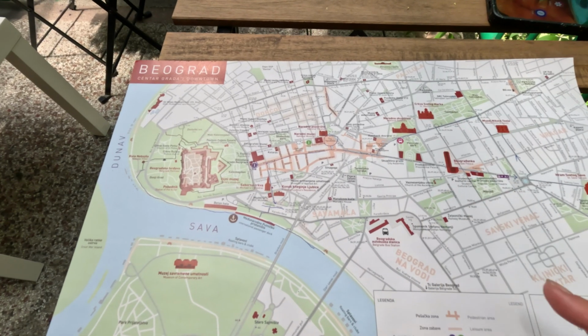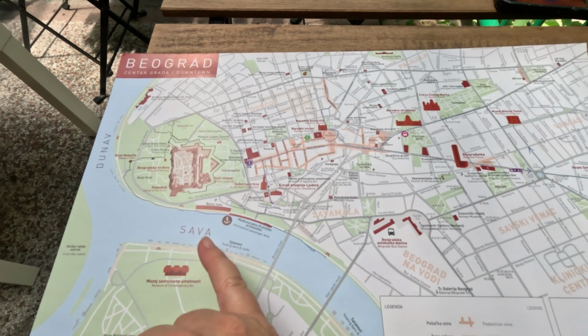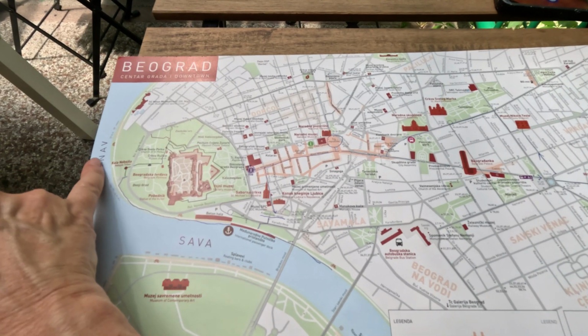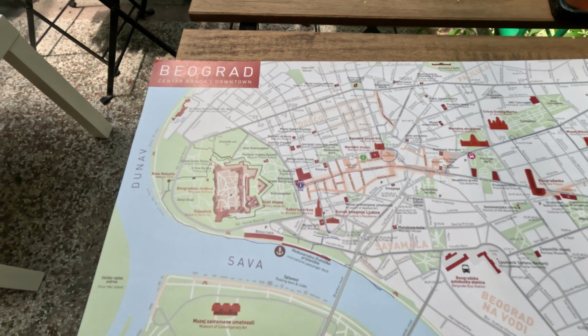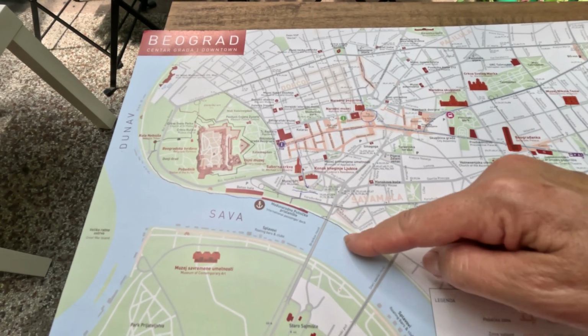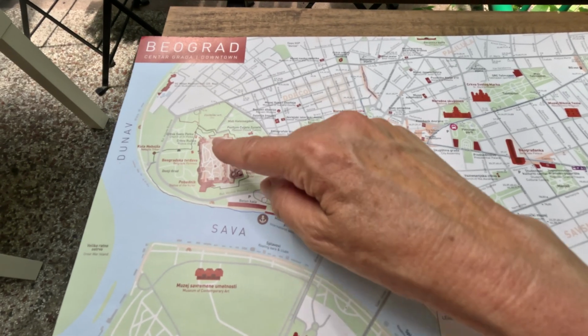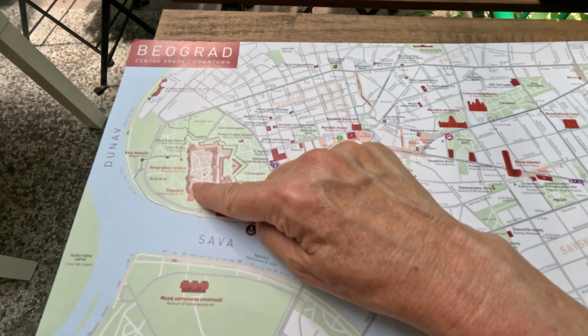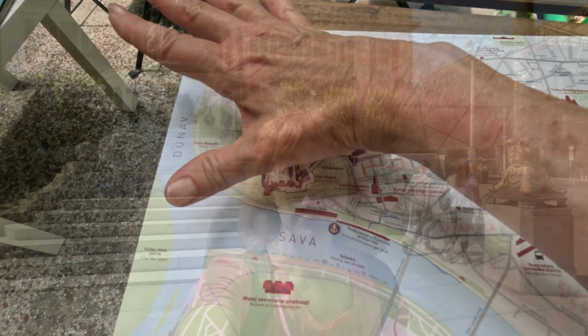Now, a big picture to realize is that Belgrade is on a confluence of the Sava River and the Danube River. And of course, the fortress is at that confluence. And so there's beautiful walks along here as well. And many people congregate at the fortress for sunset.